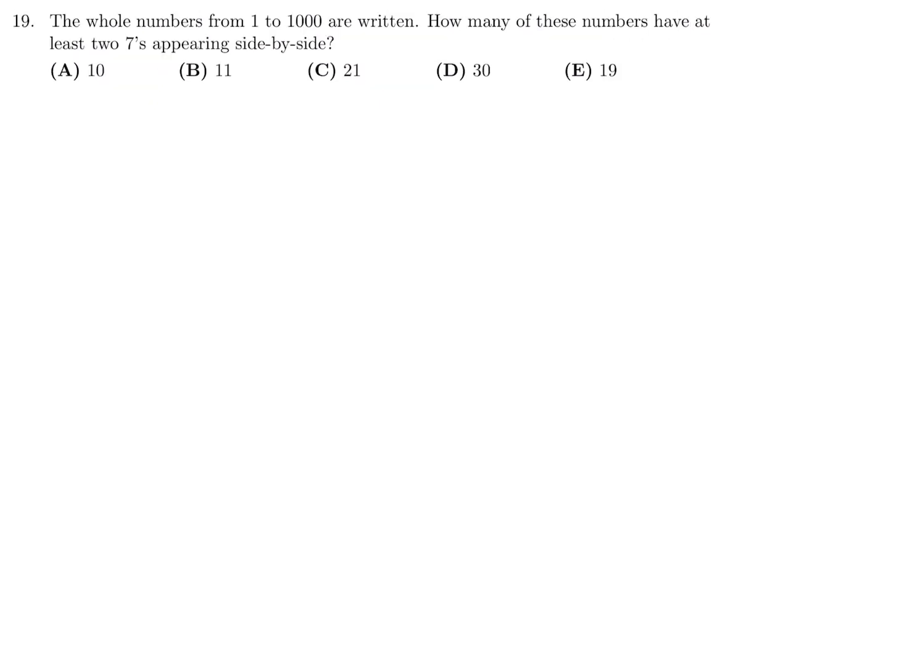The whole numbers from 1 to 1,000 are written. How many of these numbers have at least 2 sevens appearing side by side? So the first scenario will be if you have a number of this form where you have 7, 7 like that, and then the other digit can be anything. And that digit can be anything from 0 to 9. So that's 10 possibilities, right? So there's 10 of these guys. 10 numbers that look like that.